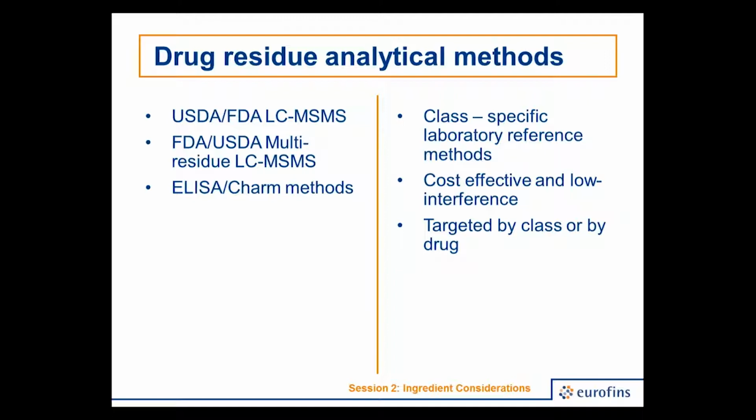Analytical methods for drug residues include the same types of methodologies we've already discussed. LC-MS is used very commonly in reference laboratories to test class-specific drugs. Also, FDA and USDA multi-residue methods can be used for broad screening of multi-class drug analysis. ELISA or CHARM methods tend to be more single-residue specific or class specific, but they're very cost effective. If you have a specific targeted drug in mind that you want to monitor, that can be very cost effective.